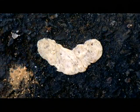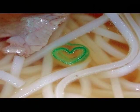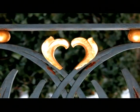Do I set them up? Do I manipulate them? And the answer is no. I was tempted initially because I thought, ooh, that one's almost a heart. Maybe if I just nudged it a little with my toe, and I thought, no, I'm not going to do that. And I'm not sure what prompted me to make that decision, but I'm really glad I did. I like the fact that they're found, as is.